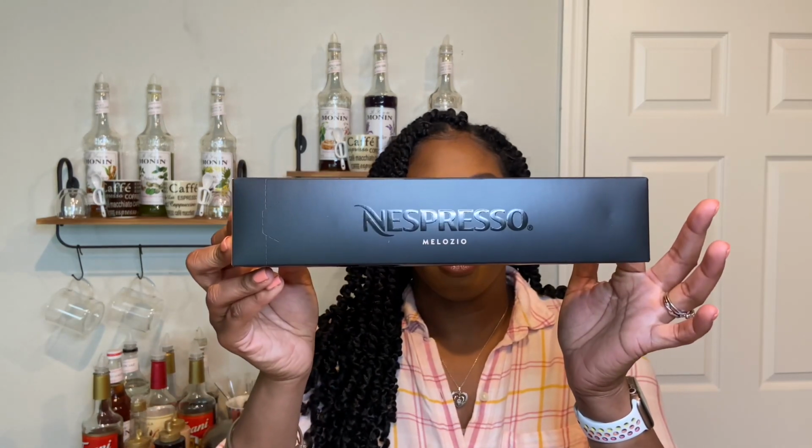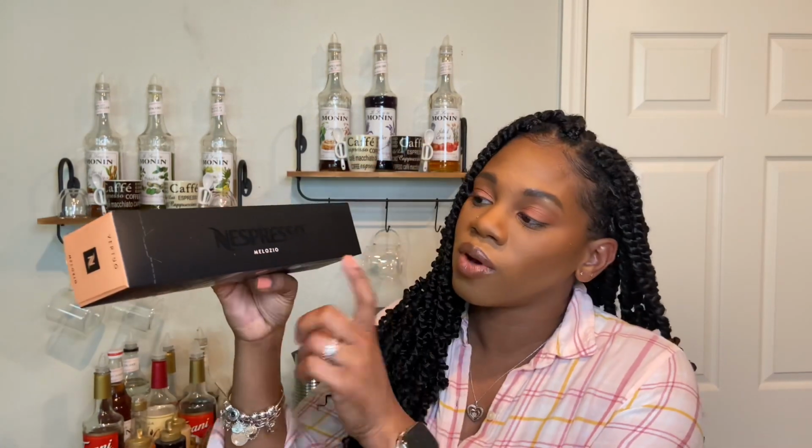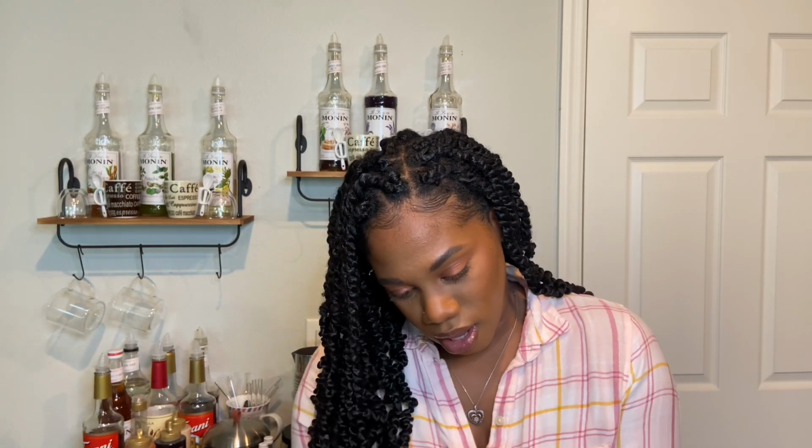And I got the Malazio pod. Love this one. This is one of my favorite, just nice, smooth cups of coffee. This one and the Audacio are really nice, real smooth. This one is only a 6 on the intensity scale. So I really did like this one. I decided to get another one of those.